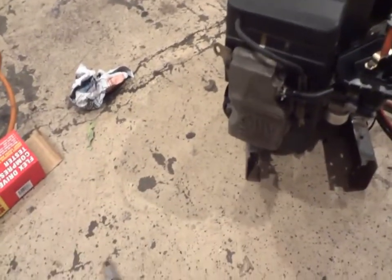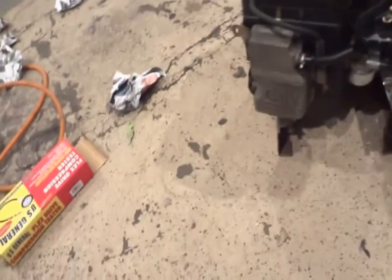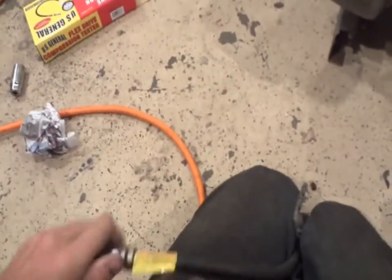Oh, wait a minute, that wasn't even in there. I'm going to actually just put the spark plug thingy back in there, because this wasn't even screwed in right. I'm going to try that again. Maybe I'll get a better reading.